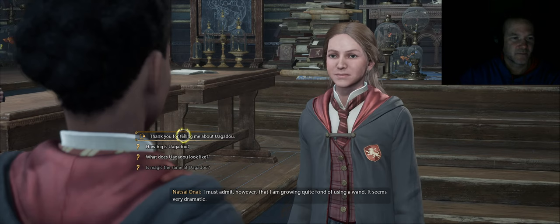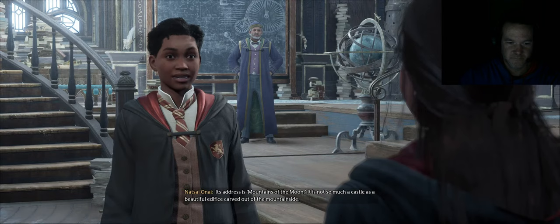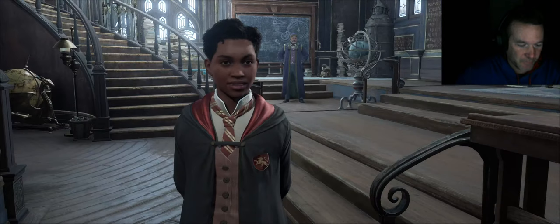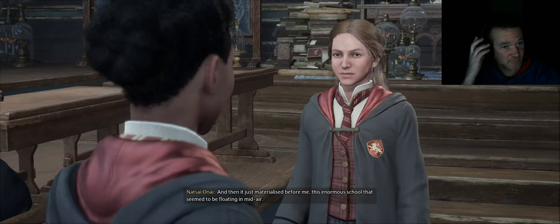What did you go for? Performance? Is Wagadu a castle like Hogwarts? The computer did it automatically. I didn't choose. It is not so much a castle as a beautiful edifice carved out of the mountain. You can do better graphics, and if it's sluggish, you can always turn it back down. I'm on medium on everything, and it looks great. It seemed to be floating in midair.